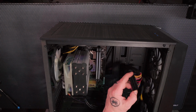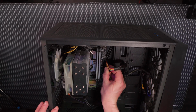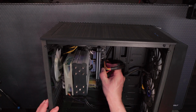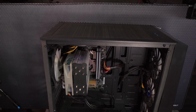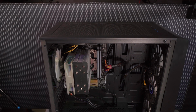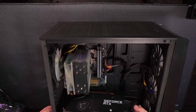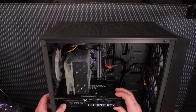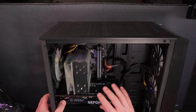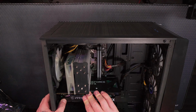The next cable I need is my 24-pin power connector, and this goes in this big slot here, and this is generally very easy to plug in, just like that. It's done. And finally, what we've got left to complete is our graphics card. We first of all take this, we line it up with my case, and we then pop it into here like so. He says, there we go. You can hear it click.